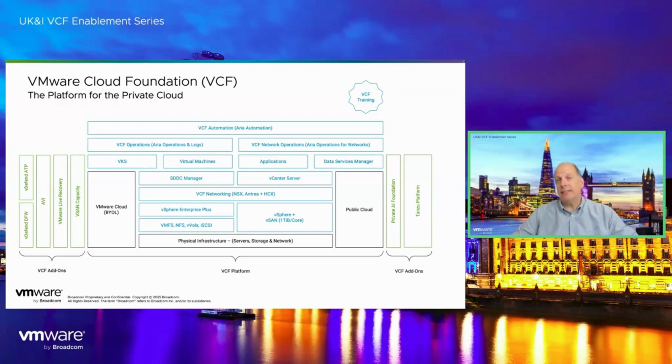Previously, before subscription SKUs, the only way you could get HCX for on-prem was by purchasing the most expensive version of NSX. That gave you the base license tier of HCX, and then you needed to purchase an additional license for HCX to get the enterprise tier. Now, within VCF, you actually get the enterprise capability of HCX all included.